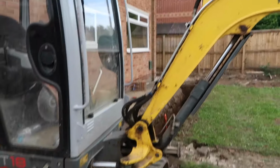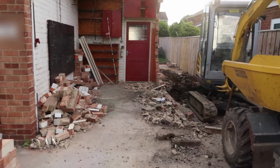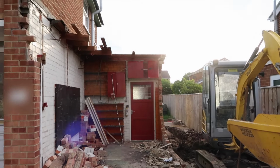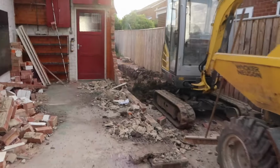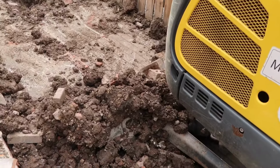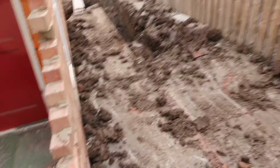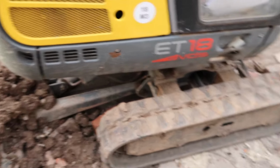Yeah, this is how it's all looking. So it's day 2 and this is what it's looking like. As you can see, the garage is completely gone. We've got foundations down this side. I can't really get down here, but foundations have started coming down this side. They'll come all the way down here and then across the front here, and then we'll have to go around the other way.